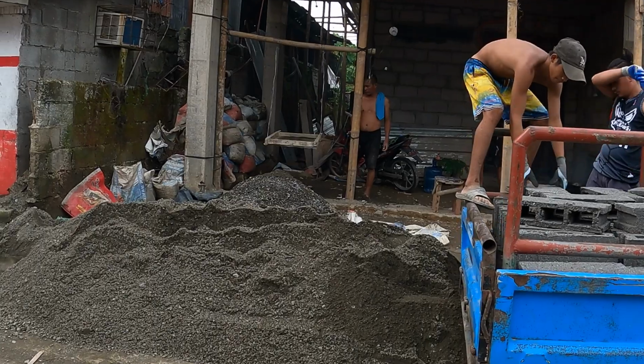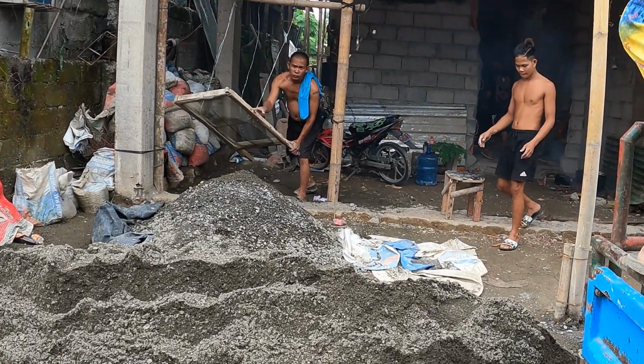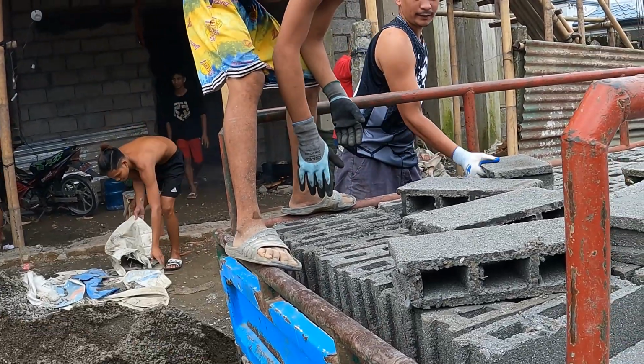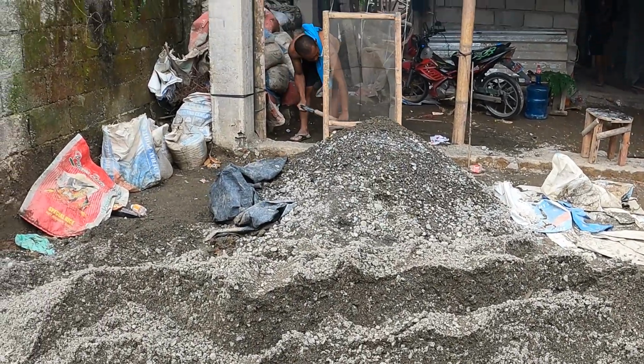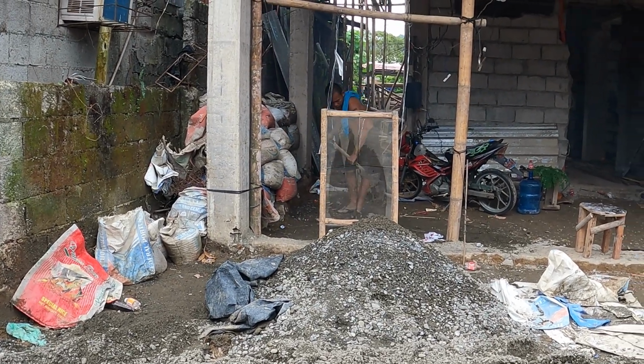So it looks like we received another 2 cubic of sand. Oh, 200. So 200 hollow blocks and 2 cubic of sand, which Boss Nanti is also running through the ayag.